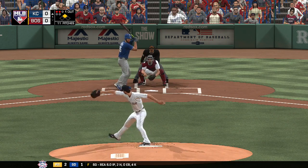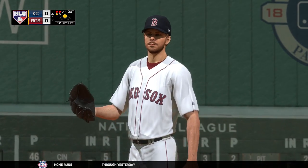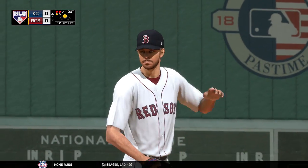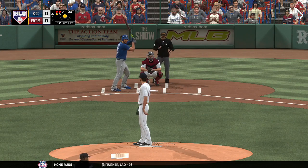The 2-0 on the way. Swing and a miss out in front of a changeup. That's an impressive pitch right there. If you're willing to throw a changeup on 2-0, that tells me that's a pitch you feel really confident with. One out and a runner on second base.